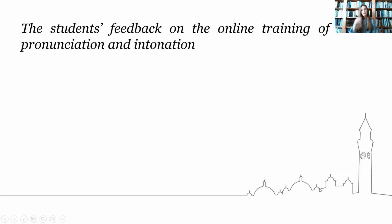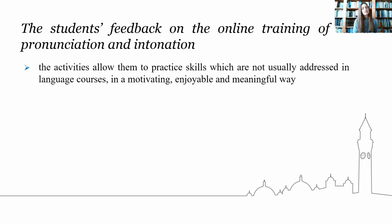So I was also able to prepare a questionnaire for my students in order to collect, from the very first few weeks of this term, some feedback regarding the activities and exercises done in class. So the first comment is that the activities allow them to practice skills which are not usually included in the academic curricula in a very motivating, enjoyable, and meaningful way. Motivating and enjoyable are two adjectives that are really important in order to keep motivation levels high. And also a meaningful way, because these exercises are set in real, meaningful communicative contexts.